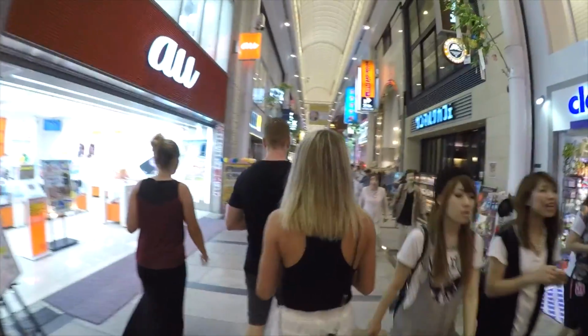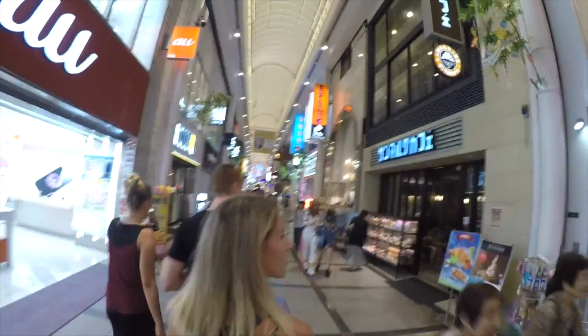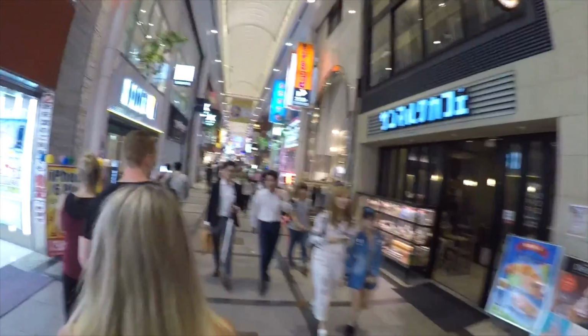We are in the little shopping area here in Osaka, and Osaka's a lot more like Tokyo. It's actually quite a big city and way more commercialized than Kyoto. Kyoto is very small and more on the cultural side, less in the city. And Hiroshima also quite small comparatively.